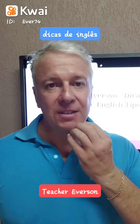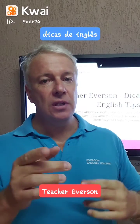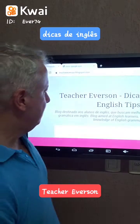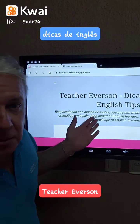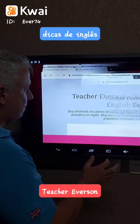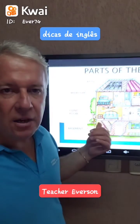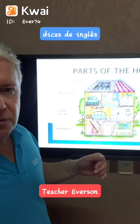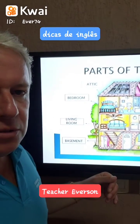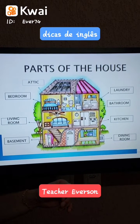Apartments and houses have very similar rooms. Today we're going to study a little bit about a house. Check it out. Here's my blog, you know already. And then we come here, part of the house. I don't know if you can see well. Let me approach a little bit more. Now you can see everything.